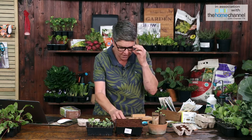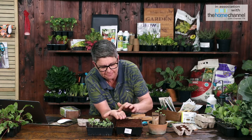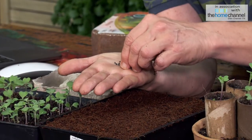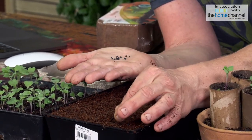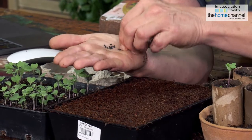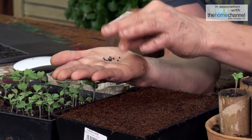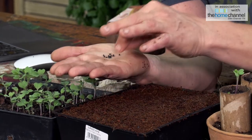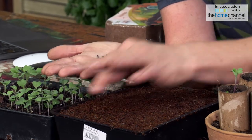Okay, back to the seed sowing. If the seed is large, and you can actually see it, the easiest way is to put it into the palm of your hand and you have got to go as methodically as possible. Because in this way, we are going to ensure success. So little lines all the way along. And you've got to do that, guys. You just have to do that.